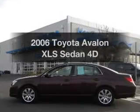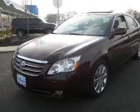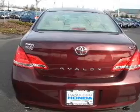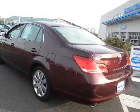Imagine yourself in this 2006 Toyota Avalon. This is the set of wheels you've been looking for, with a reliable engine connected to a smooth shifting automatic transmission. Anti-lock brakes help you bring your vehicle to a safe stop. Enjoy the flexibility of multi-zone temperature controls. Let the sunshine in with a sunroof.